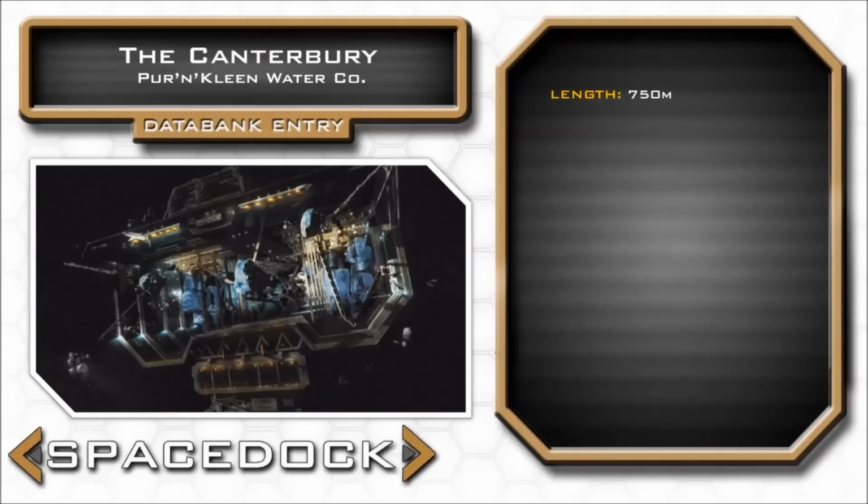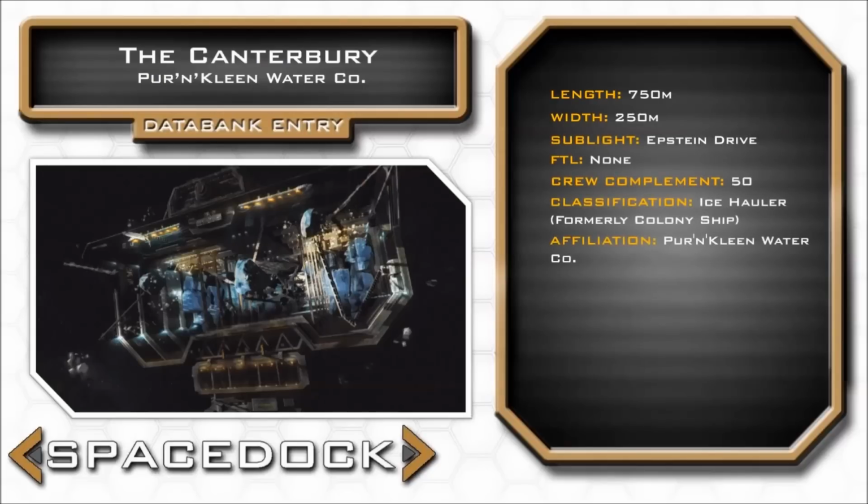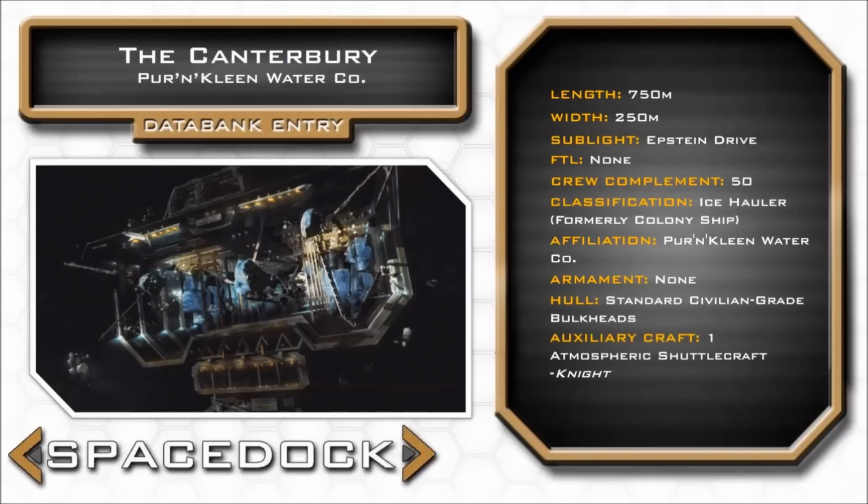The Canterbury was 750 metres long and 250 metres wide. Its superstructure consisted of a massive rectangular section, hollow and open to space at the bow, and an array of 9 engines mounted on a cross-shaped assembly at the ship's rear. The hollow bow section contained several large hydraulic claws and loading arms to assist in the grappling and storing of ice asteroids to be mined.